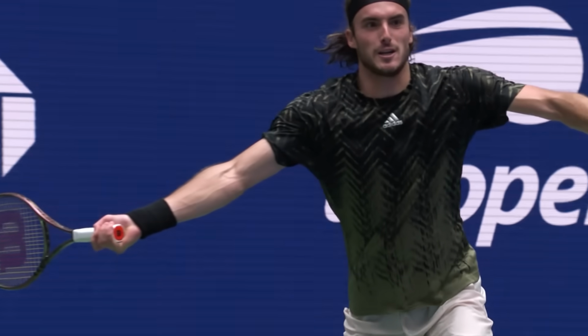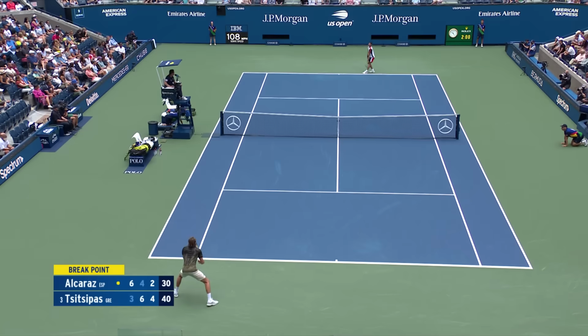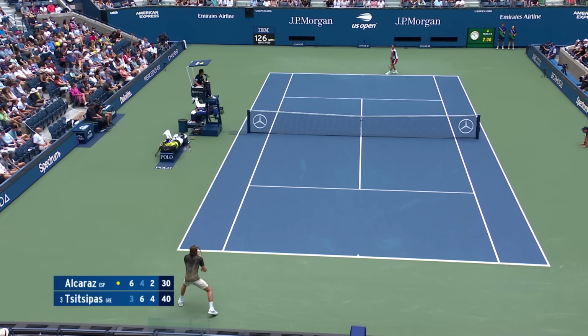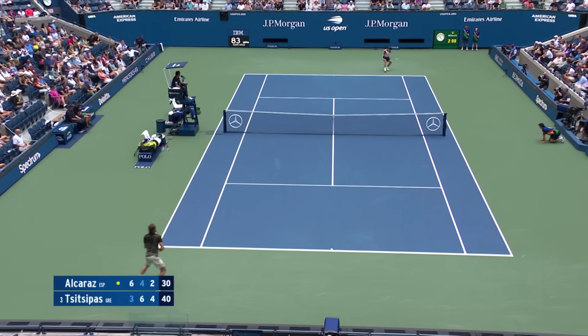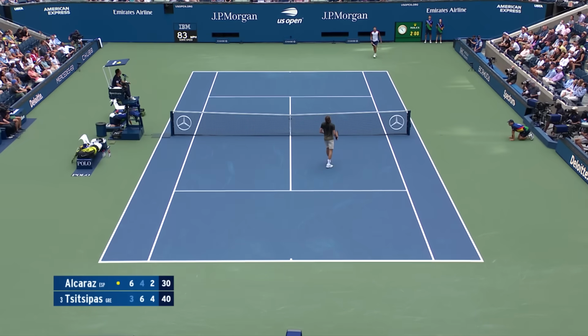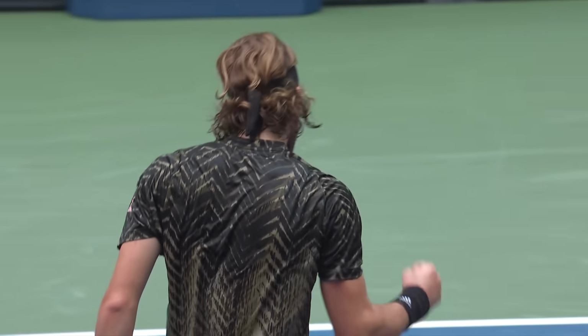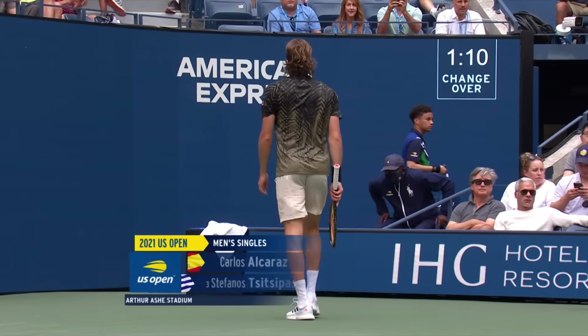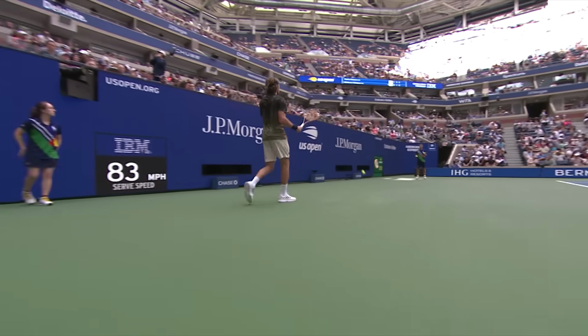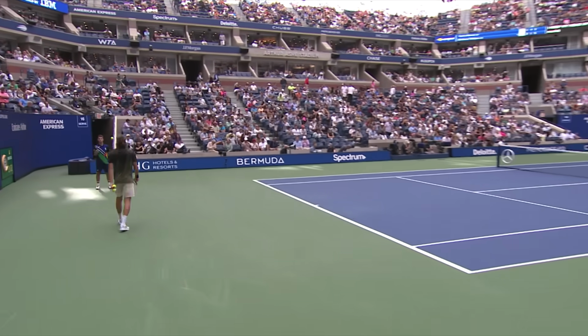Tsitsipas' turn to light it up on return. Gives him a chance of a double break. And he strikes. There we go. It is a double break. He's in firm control of this third set. At this stage, it's looking like a 2-1 lead for the number 3 seed. Varying that backhand with some good slicing. Good underspin. Hitting his forehand a little bit bigger. Serves look very good as well.